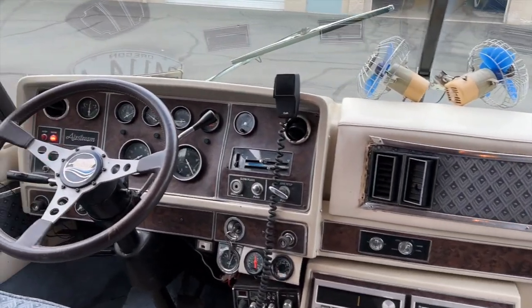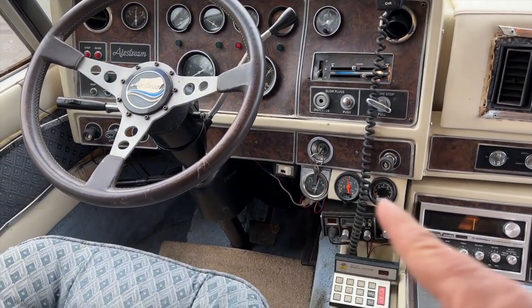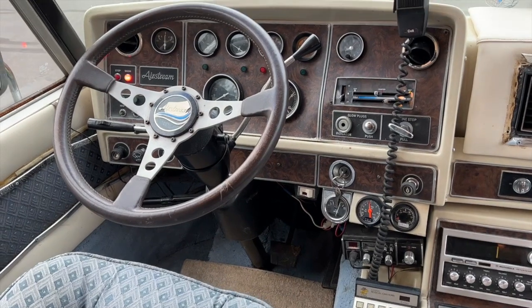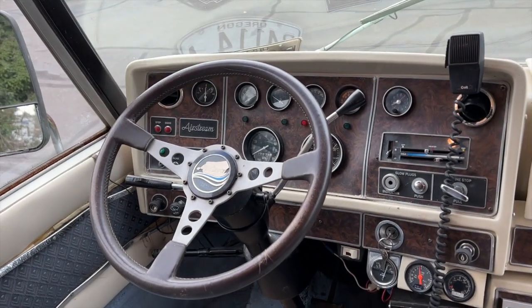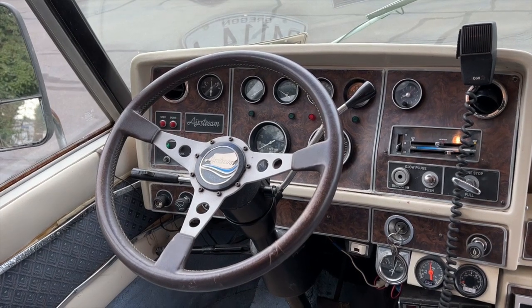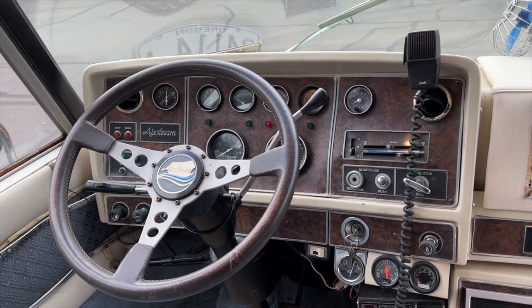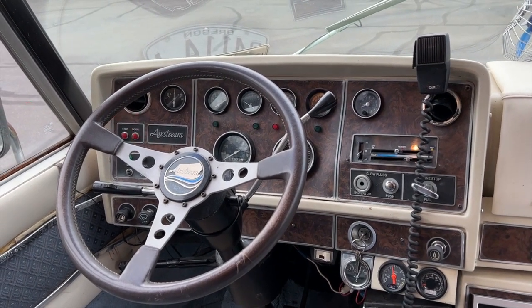Again, being a diesel motorhome, a diesel Airstream, it has some different gauges that have been added to the unit for the conventional gas unit. The red blinking light is telling me that the door is not secured since it is not fully closed. The gauges work. The only gauge I know that does not work, that I'm aware of, is the gas gauge.